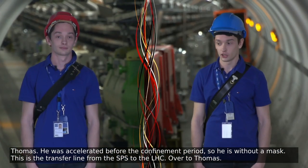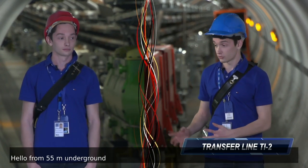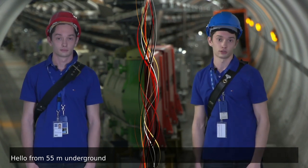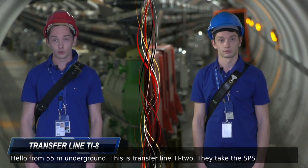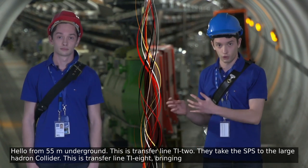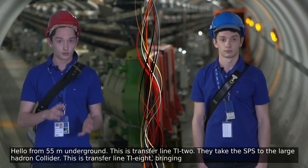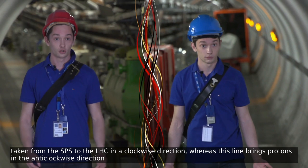From 55 meters underground, and hello from 99.5 meters below ground. This is transfer line TI2, connecting the Super Proton Synchrotron, the SPS, to the LHC, the Large Hadron Collider. And this is transfer line TI8, bringing protons from the SPS to the LHC. This transfer line brings protons from the SPS to the LHC in a clockwise direction, whereas this line brings protons from the SPS to the LHC in the anti-clockwise direction. Let's follow the protons to knock on the LHC door.